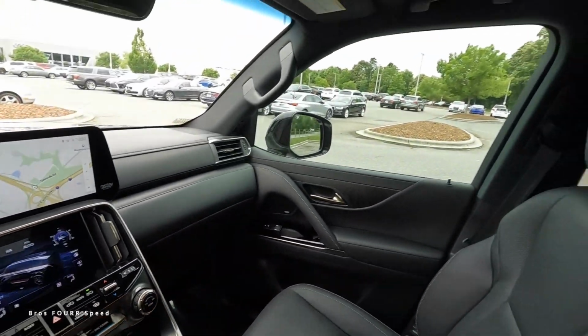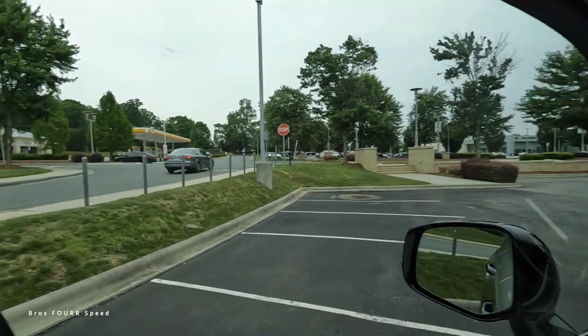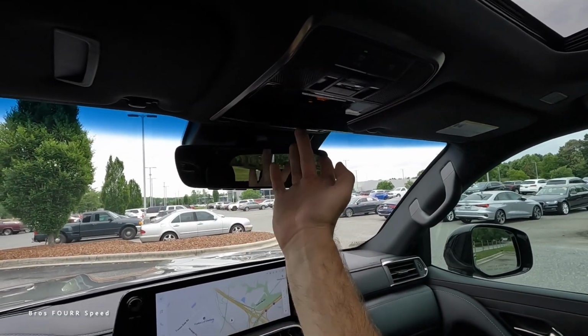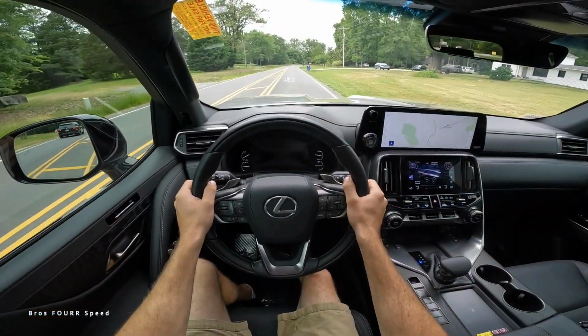Glove box has a good amount of space too. And as far as visibility goes, it's very easy to see in all directions. Up top, there's the sunroof adjustments. There's even a sunglass holder as well. So let's go ahead and get the all-new LX600 out on the road. From second gear, here we go.